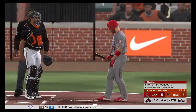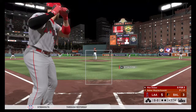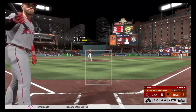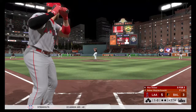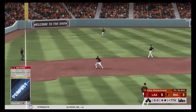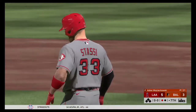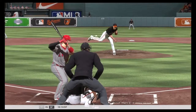Ready now for L.A., Max Stassi. He'll be tasked with starting things as we begin the 7th. First offering on its way. Ball 1, no strikes. The 1-0 home. Hot shot to third and handled for the first out. The left fielder, number 9, Jahmai Jones.